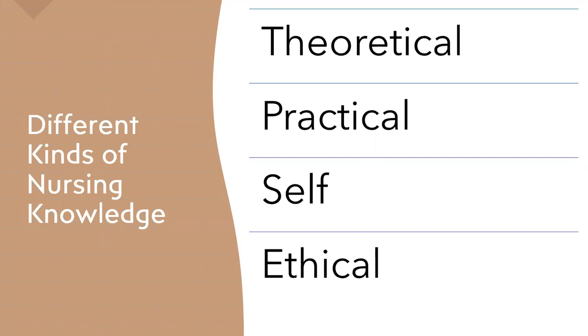And then the final thing is our ethical knowledge. Ethical knowledge consists of information about moral principles and processes for making moral decisions. Ethical knowledge helps you to fulfill your ethical obligations to your patients as well as your colleagues. The book's key point here is practical knowledge, knowing what, that is knowing what to do and how to do it. And your theoretical knowledge is knowing why, that is knowing why we are doing something. So practical, knowing what; theoretical, knowing why.